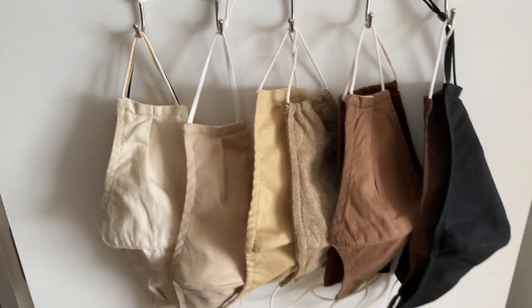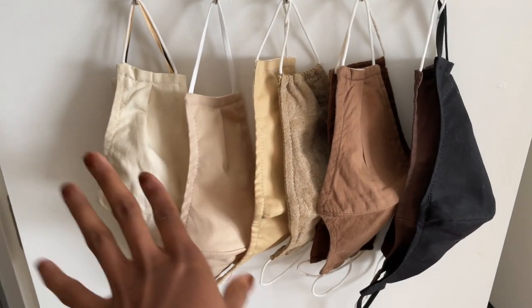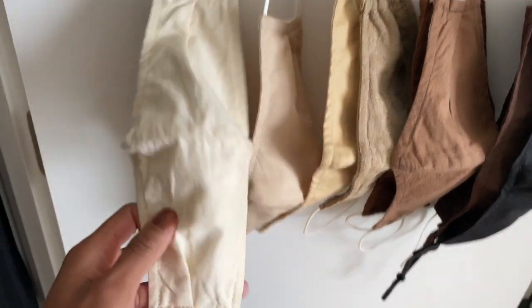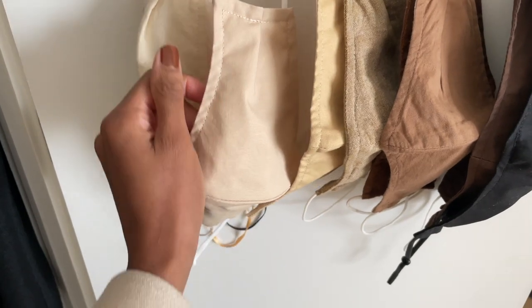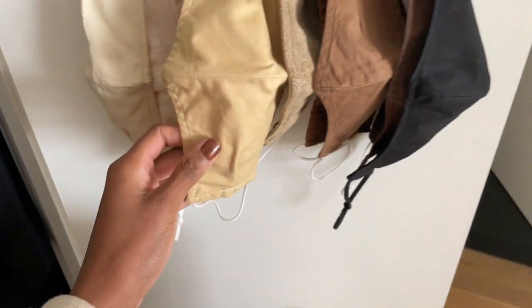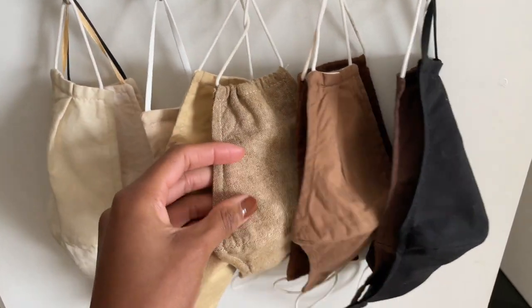Which face mask should I wear? These are my neutral options. I could go with this cream one, because it goes nicely with my sweater. Or I could do a nice beige, which I love, and goes with my jacket. Or I could do this eggnog color that I think goes nice with my pants. Or this linen color.